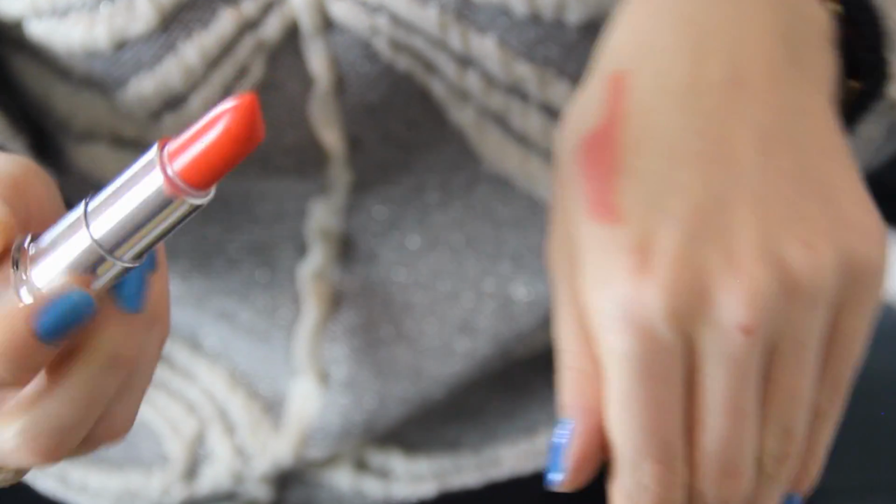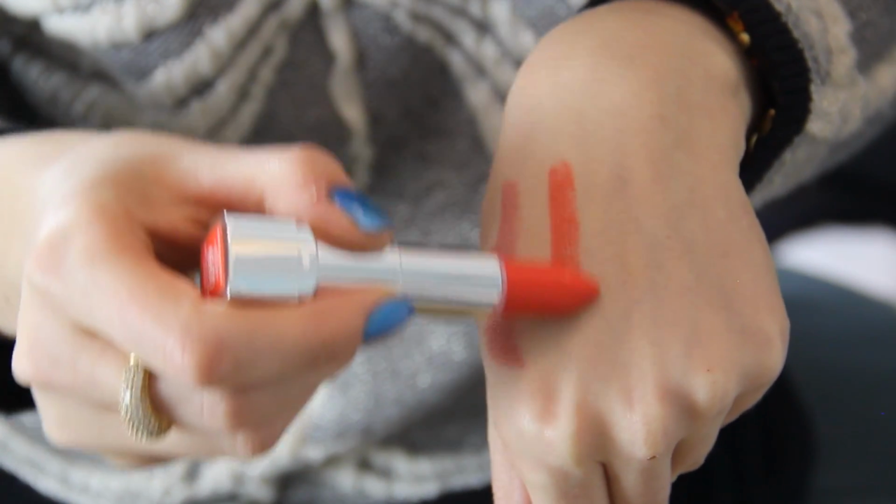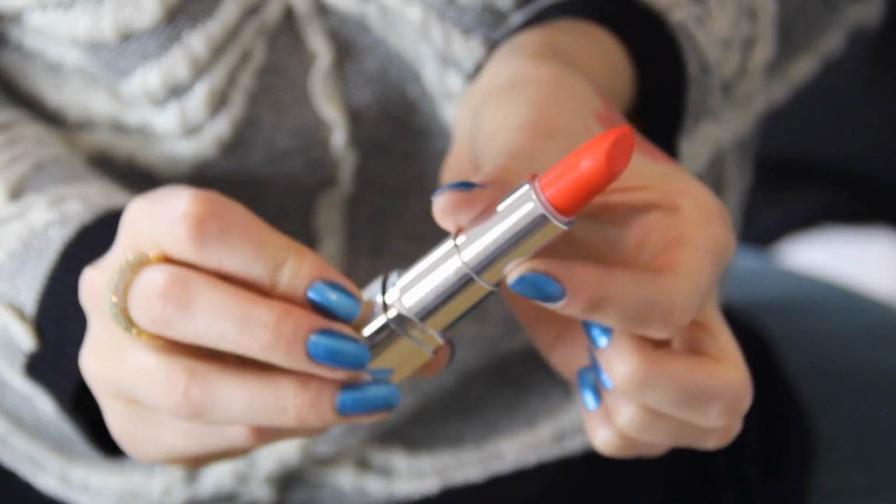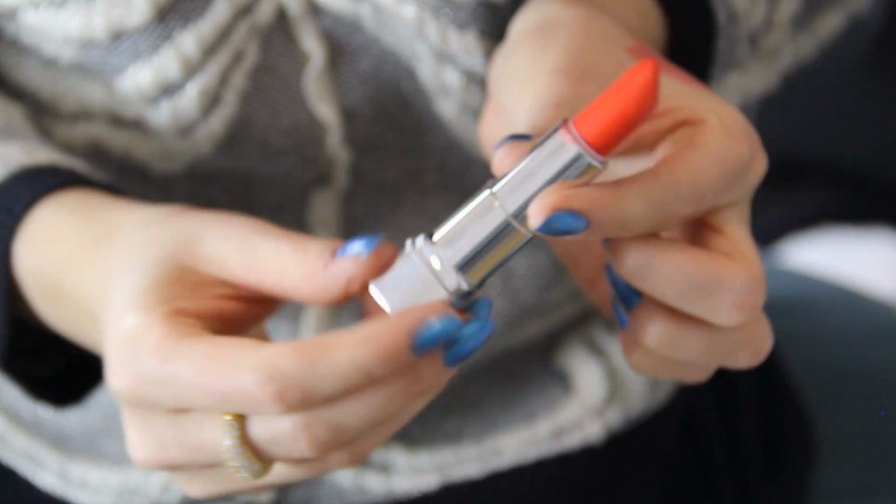And In Love with Ginger is a really bright orange shade. It's gorgeous, really rich, really full, really bright, and I love both of them. They're both very moisturising lipsticks with quite a glossy finish. On application they're super glossy, and I would say after a little bit of wear they become a little bit matte, but not hugely. They're quite glossy, but just toned down a little bit after they've been worn for a while.